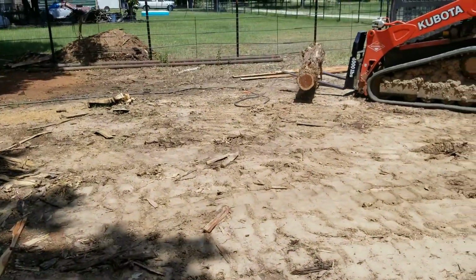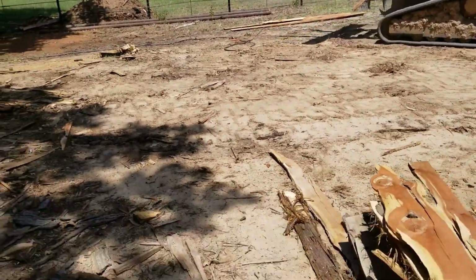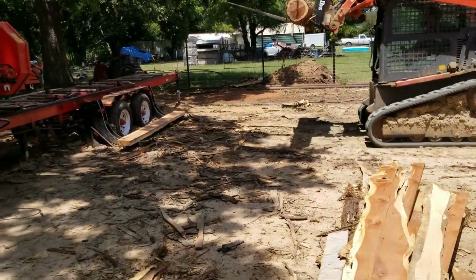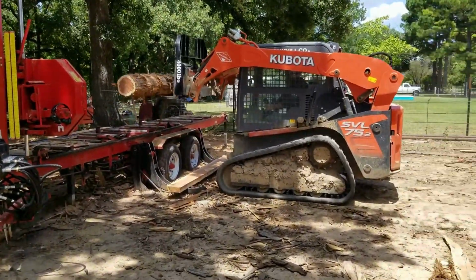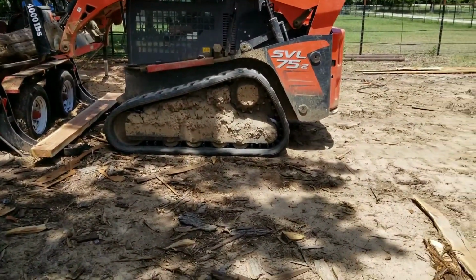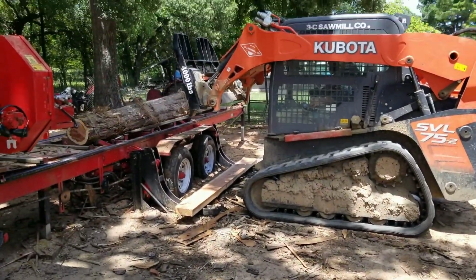Oh no, he's getting a fresh log. That's awesome. He's getting the whole log. So I'm getting this here fresh. This is fresh cut. I've never seen this done in person. So this is gonna really be awesome.